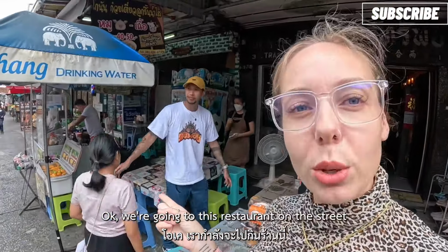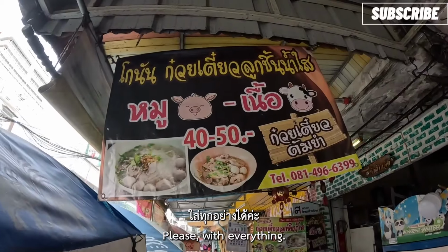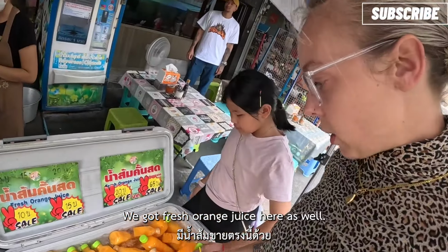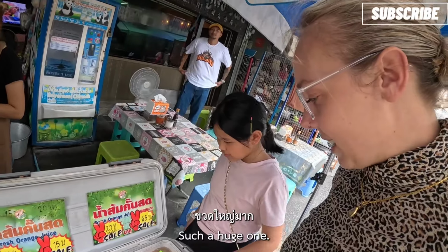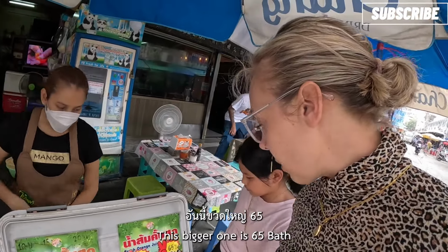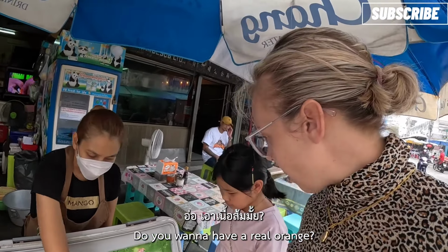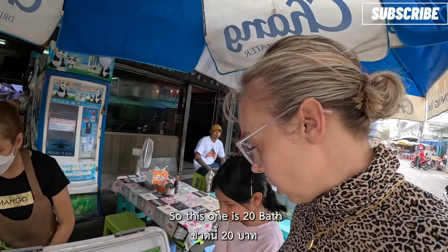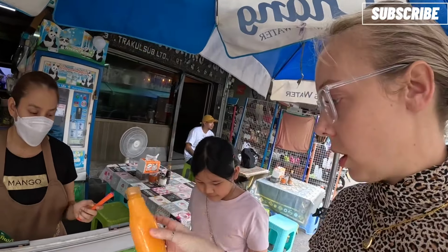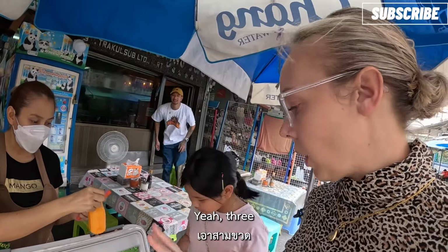Okay, we're gonna choose this restaurant on the street. The guy who had the soft pork. We got a fresh orange juice here again as well. We're gonna get... Okay. So this one is 20 baht with the bits inside as well. So we get, do you want it as well? Yeah, three.